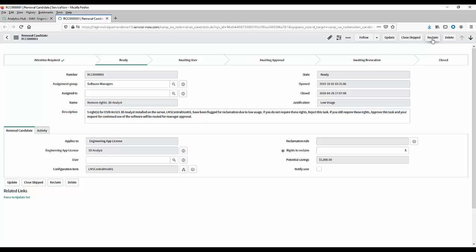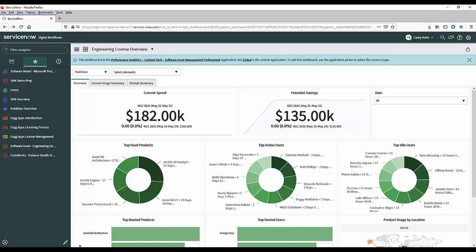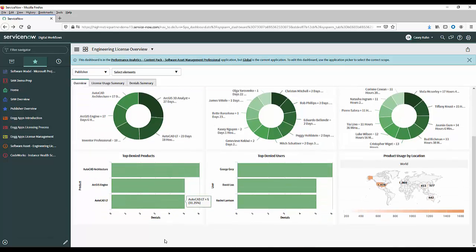Now I mentioned there about repurposing licenses for other users. Let's spend a little bit of time talking about that. As I mentioned before, there are a number of other reporting components here. Some of them being the denied products and denied users. What's happening here is that the integration with OpenLM is telling us that 3 users here, George, David and Rachel, tried to log on to one of those concurrent engineering applications but were denied access because there were no licenses available.